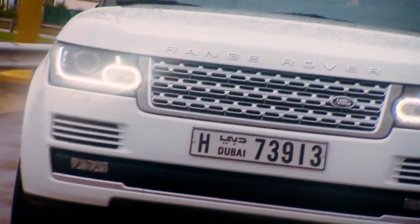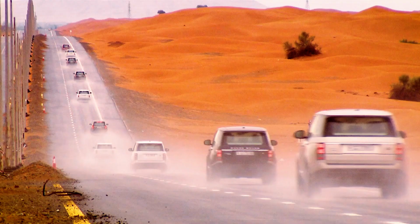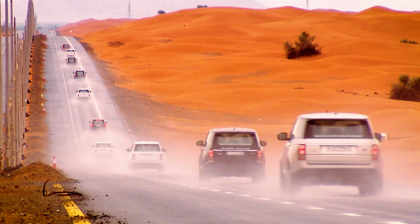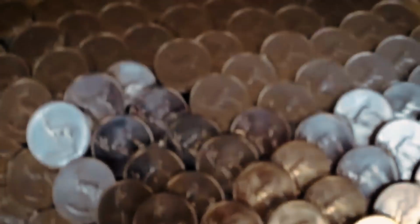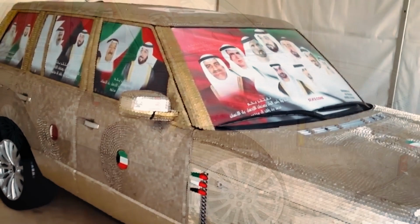Number 10. The coined Range Rover. How can you go a step further in making your car stand out and making your rich friends steam from the ears when you show them your latest car? One company in Dubai had a unique idea, to wrap the exterior of the car with coins. The company called Cars Coin is based in Dubai, and its job is to cover its customers' cars with coins that are either antique or just normal everyday use ones.